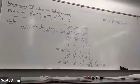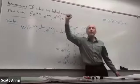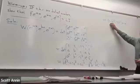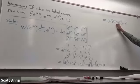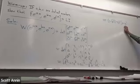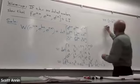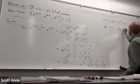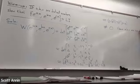But the key thing is that a, b, and c are all distinct. None of them are the same as each other. So c minus b, that's not zero. c minus a, that's not zero. And b minus a, that's not zero. If they're all distinct, then these three things are all not zero, right? This whole thing is not zero. I'll just say since a, b, and c are distinct.